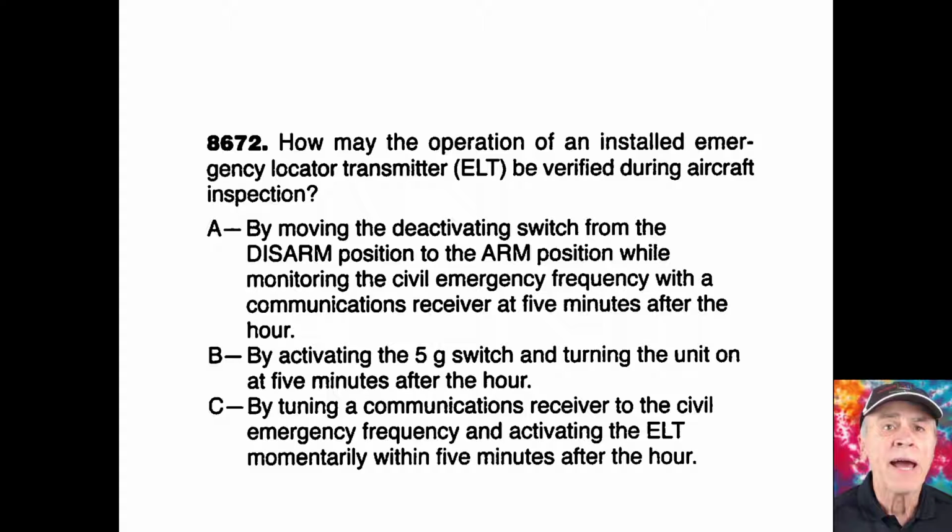A, by moving the deactivating switch from the disarm position to the arm position while monitoring the civil emergency frequency with the communication receiver at 5 minutes after the hour. That's not exactly right, but it might be better than the other two answers. Come back to it. B, by activating the 5G switch and turning the unit on at 5 minutes after the hour. Also not terrible, but I'm still looking for a better answer.